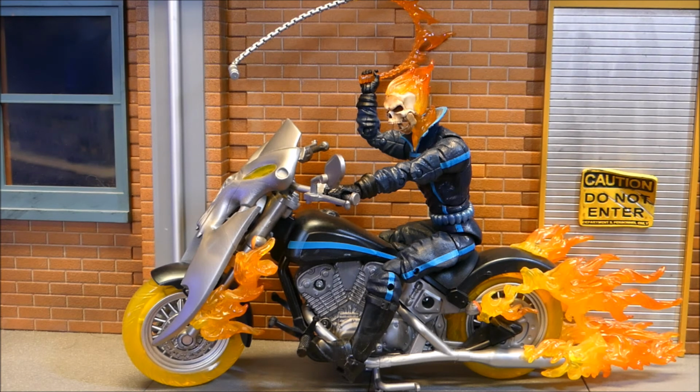So very happy to have Johnny Blaze here in the shop. I'm going to take some close-ups for you guys on this guy. I have to. He's just an amazing looking piece. First I wasn't sure I wanted him, and I know he kind of rivals, for me, the Captain America cycle. But once you see this guy up close with all the flames coming off of him, it's just amazing. The yellow wheels set it off. It's just a beautiful 6-inch figure all the way around.